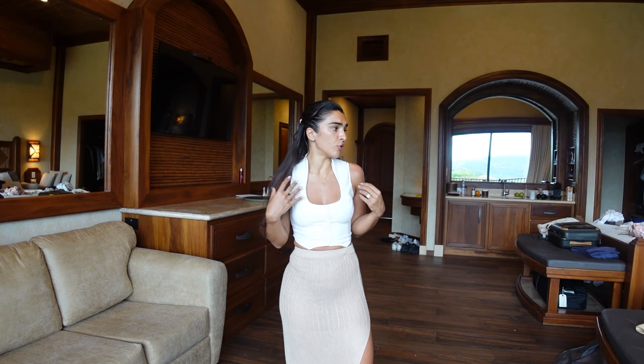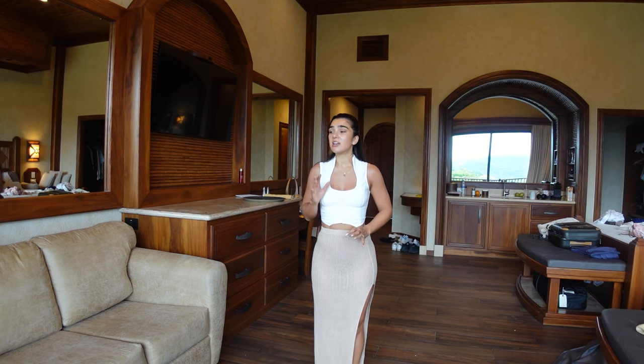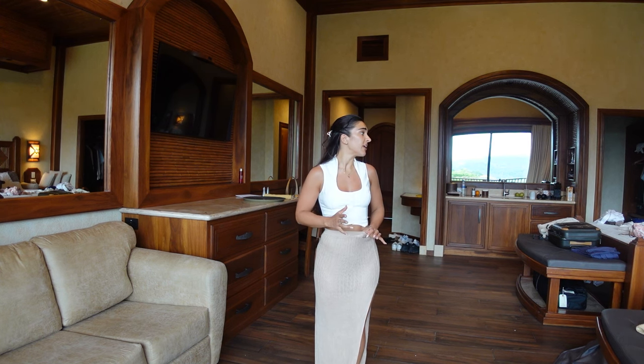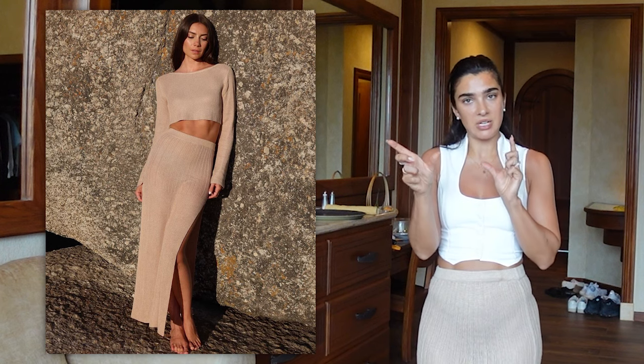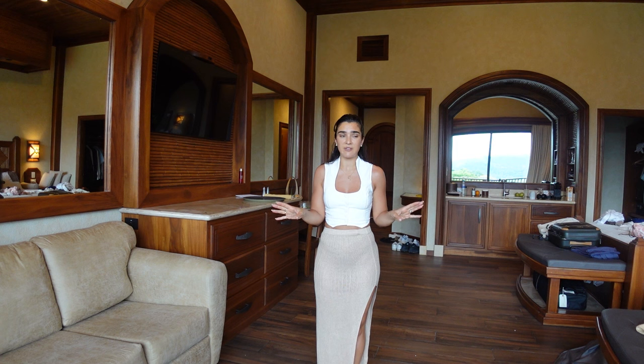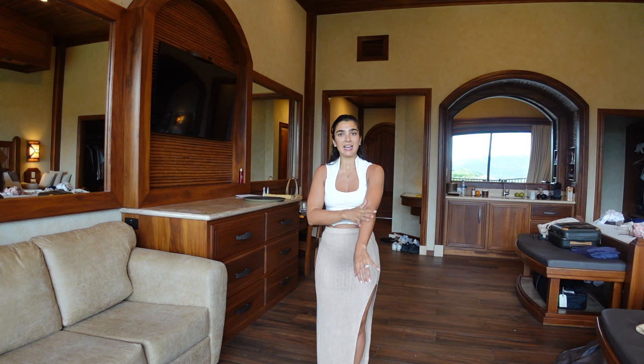Actually gutted, because this skirt had a really cute crop top. If you watch my stories, I wore it when I did the little house tour of the first place we were at, and I cannot find it anywhere. And it's one of my favorite little holiday pieces. I'm gonna show you the picture on the screen now, and then I'm also gonna link the brands and everything below. I'm gonna start really trying to tag everything in my YouTube so that you guys can just click and have super easy access to everything.